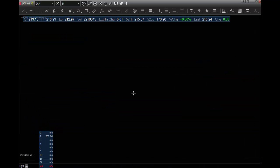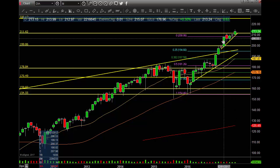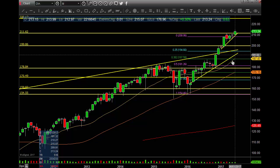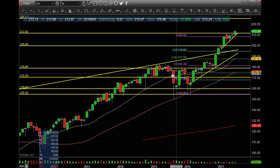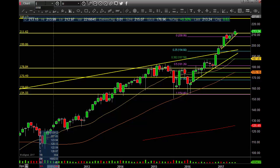Monthly, this is a little bit stretched, just like the rest of them. Four, five, six, seven, eight months up, kind of stalling out here, getting a little bit tired, volume slowing down. So watch the monthly. I still think it can easily pull back to 187, guys, easily. And if it really starts to rumble, the 175 area. You've got great support down in here. So this last little push, I don't know if I believe it or not, but we'll find out soon enough if it was real or not. So let's go into the IYT.